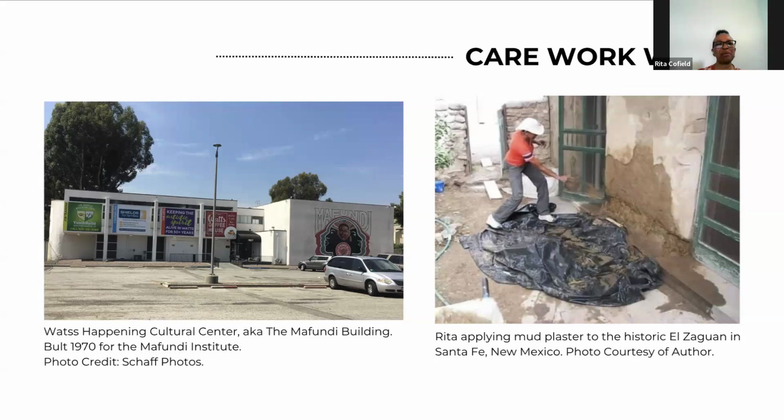When people think of preservation, they often think of freezing something in time. So Webster's defines preservation as the activity or process of keeping something valued alive, intact, or free from damage or decay. I think that's a pretty good definition. Yet people still think that there can be absolutely no changes once the subject is officially designated as historic. And this has kept many people from applying for landmark status for their sites and even opposing the designation of important sites such as the Watts Happening Cultural Center.